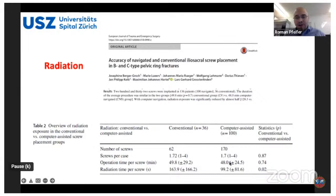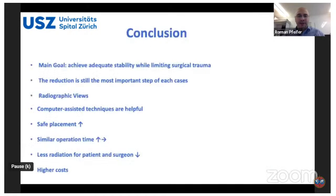And you can even reduce radiation time for medical personnel, surgeons, and also nurses in the operation room, since you avoid this extensive radiological examination. So in conclusion, of course, our main goal is to achieve adequate stability and to limit surgical trauma, but we need to keep in mind the right indication. The reduction is still the most important step.